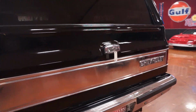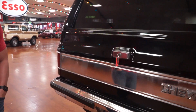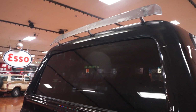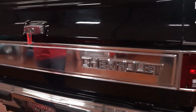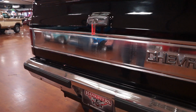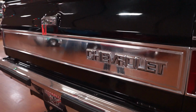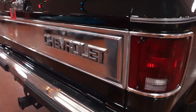Around the back of the vehicle, you have that rear window, big rear window. You've got a little spoiler up top there. Your rear gate molding is in pretty good shape. It's not dented, dinged. It does look to be original, and if it's not original, it's definitely older. It's not new by any stretch. But again, it's in pretty good condition.